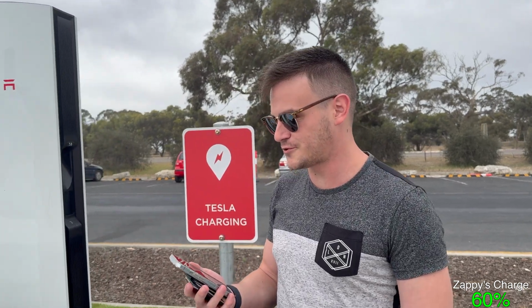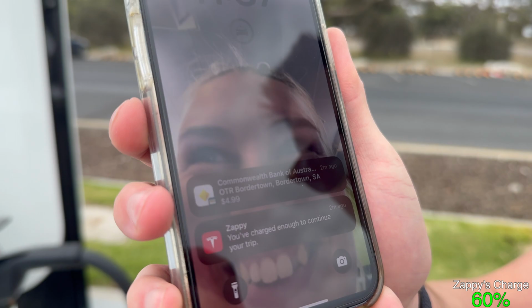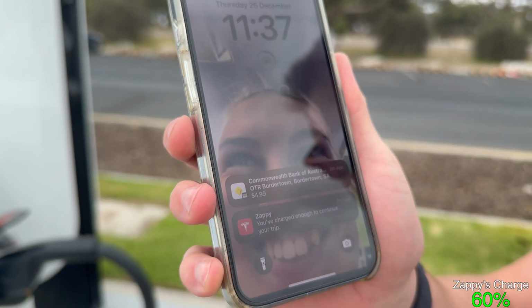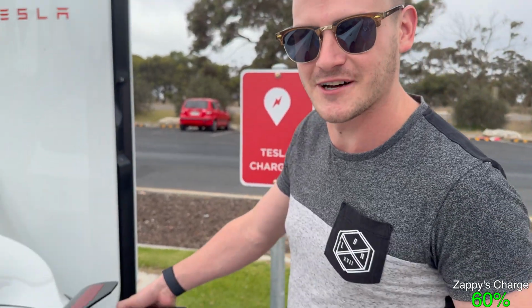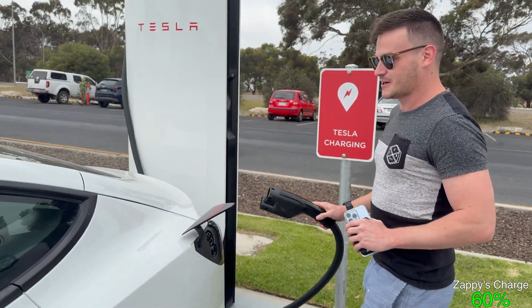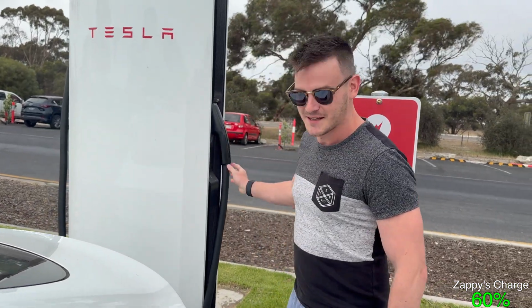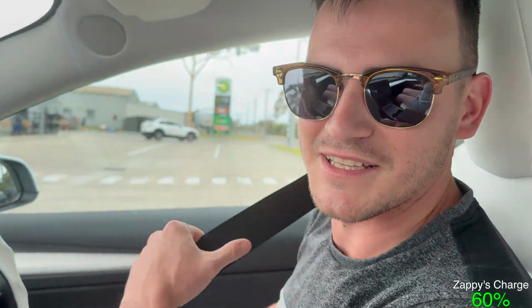Let's go. 1 eternity later. Alright, so we've been here for 9 minutes, and it says here on my phone, oh my god, bro. Oh, hell no, man. You've charged enough to continue your trip 2 minutes ago. Honestly, the line up in there was pretty long with everyone paying for their fuel and stuff like that, so I feel like we probably waited less time. And there we go, continue that trip. Let's go. Let's go.